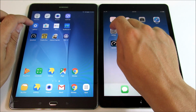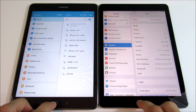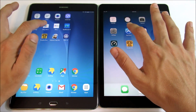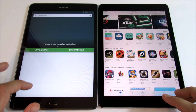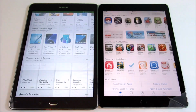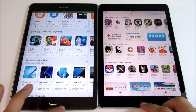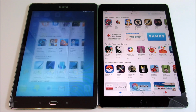Let's go into settings here on both. And you can see the iPad smoking fast once again. Let's go home. Smoking fast on the iPad. Let's go into Play Store and App Store. iPad Pro, slightly behind, is the Samsung Galaxy Tab A 9.7. In terms of the app selection, Android is catching up to iPad in terms of the level of apps that it offers. However, the level of quality and optimization is still a winner here on the iPad.